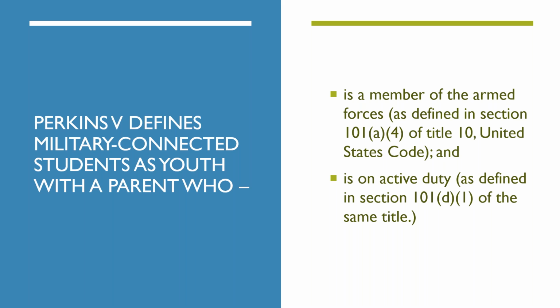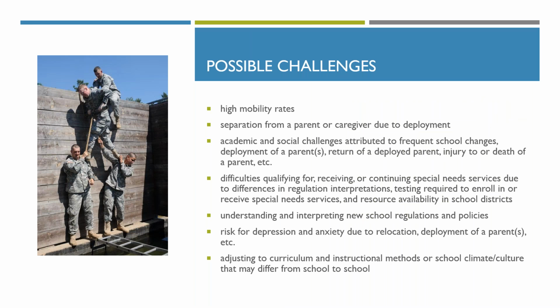But at the end of the day, I think our main goal is to support our students and to provide them with the extra services and resources that they need to be successful. And if they have a parent in the military, then they have a parent in the military, right? So that is the definition per Perkins. I would highly encourage you to have conversations within your institution to determine how specific you are going to be when you ask for and collect that information from them. But that is the Perkins V definition.